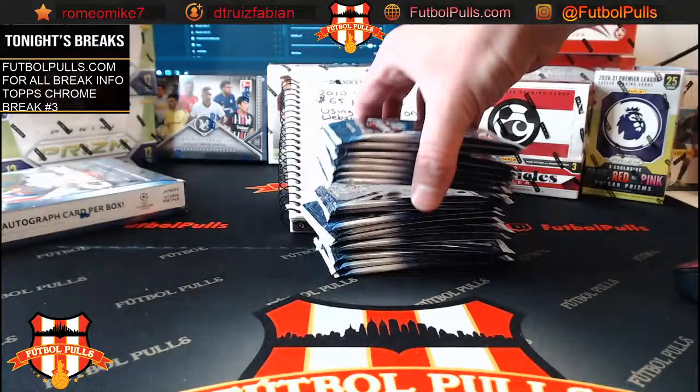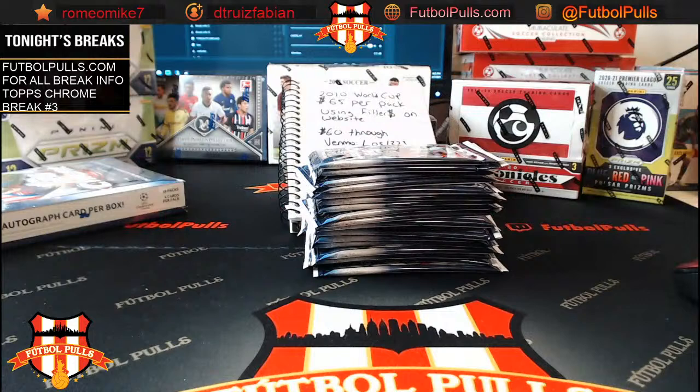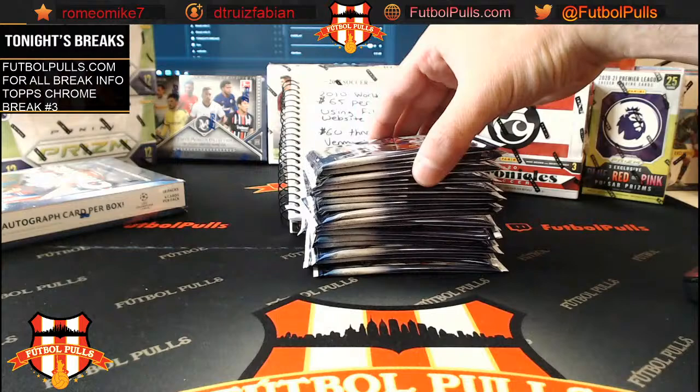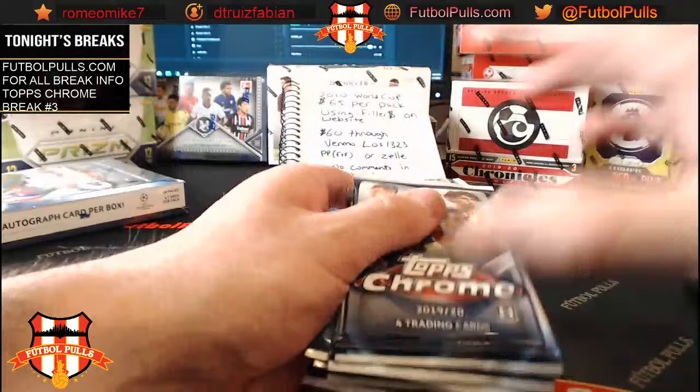So, break this up a little more. All right, guys. So, the first pack that we're going with, let me just grab the list again. I'm sorry. Is going to be Big Dog. So, Big Dog has packs 1, 2, 3, 4, 5, 6, and 7.